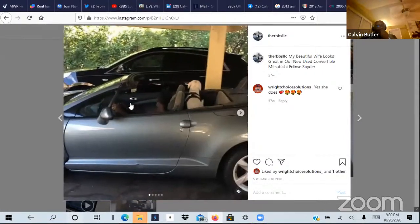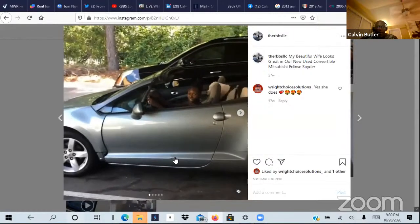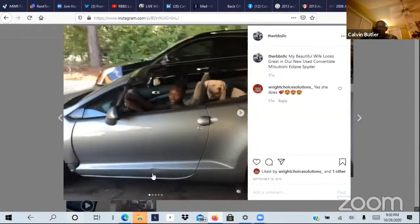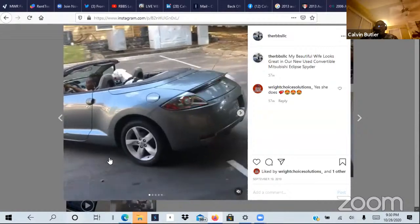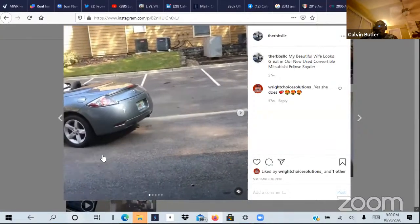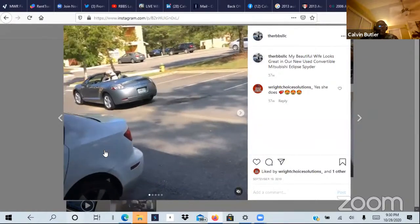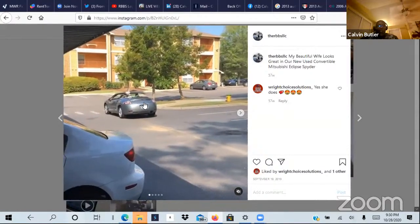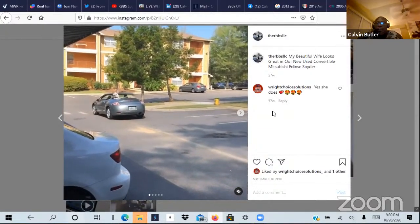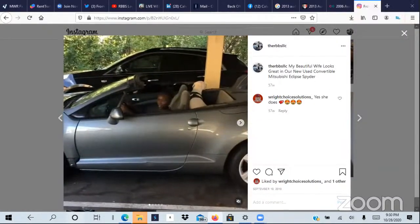We made some money on it. Picked it up for 2,400. The only thing wrong with it, you see that little dent right there? Y'all see it down there? That's the only ding on the car. Other than that, beautiful vehicle. Perfect color, great color, black convertible top. But it's all about making money.